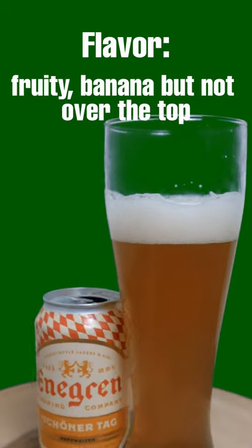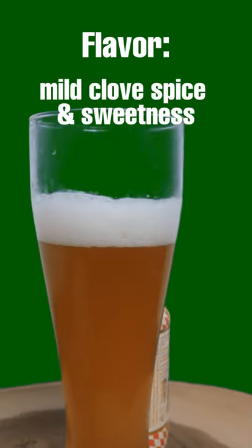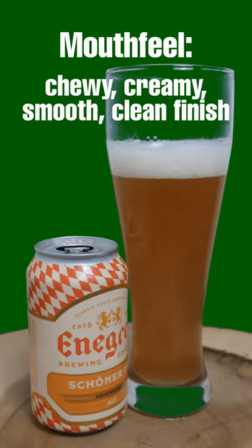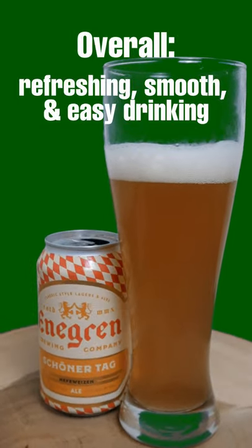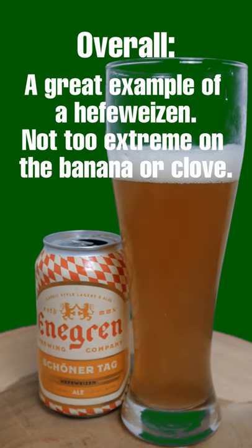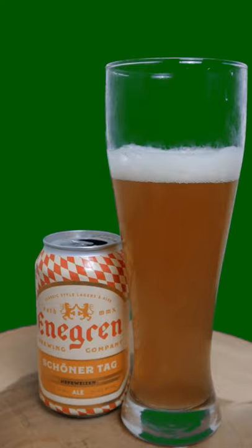It definitely has the banana, but it's not over the top. There's a mild clove spice and a sweetness to round everything out. The mouthfeel is very creamy and smooth with a clean finish. Overall, this is a very smooth, refreshing, and easy drinking beer. A great example of a Hefeweizen, not too extreme on the clove and banana, it's just right.